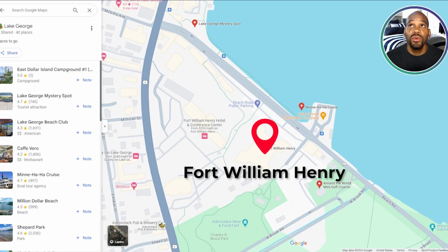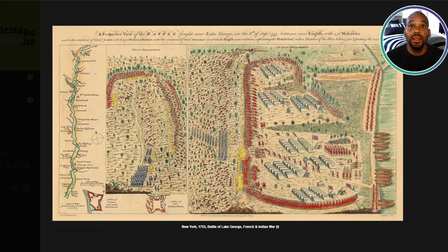I'll share with you one of the maps here, and you can see that there were a couple of engagements that occurred. On the right hand side, you can see that right here is Lake George, and this would be the fort. There was a battle that took place here that the French actually lost, and the British won. If the French had won that battle, perhaps the location would have been considered Canada.